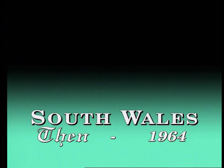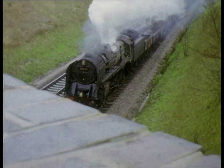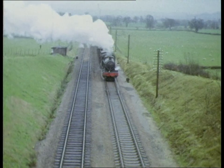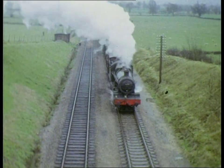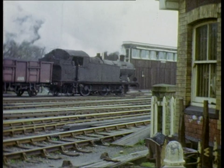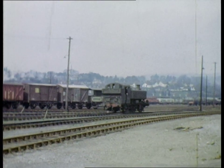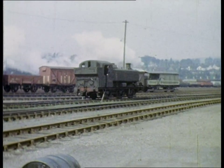The final area is South Wales, whose industries were massively expanded around the railways in the Victorian era. On our way there, we see a BR Class 9F followed by a Great Western Grange at Lydney, on the line from the Midlands to South Wales. In the heart of South Wales, Hawksworth Pannier Tank number 9480 is seen at Radyr, a major junction and marshalling yard to the north of Cardiff.